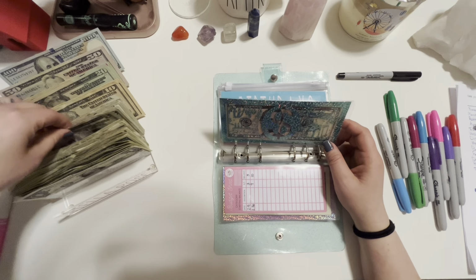So we are at 5, 10, 11, 12, 13, 14, 15, and 16 in makeup. Did you see how OCD I am? I was sitting there making sure the sides were not folded while I was talking to you.